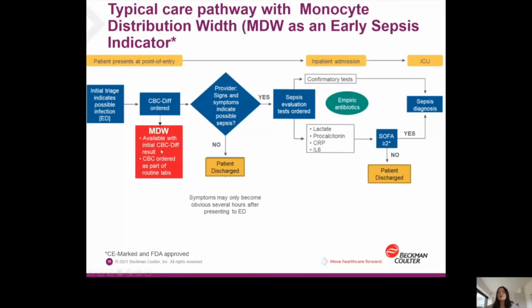And with this, combined with these two sets of information, patients may need to have sepsis evaluation tests ordered, for example, lactate, procalcitonin, CRP, or IL-6, depending on what is the sepsis protocol at the institution. So you can see that MDW does complement the sepsis care pathway, but at a very much earlier stage when they first come in the emergency department, and is quite separate from the standard panel of sepsis confirmatory tests.